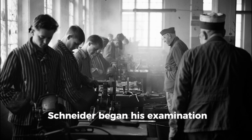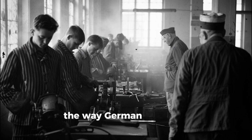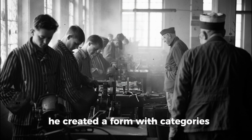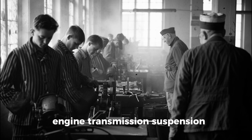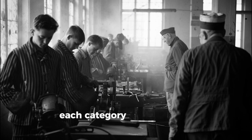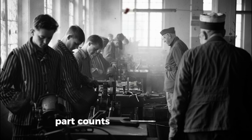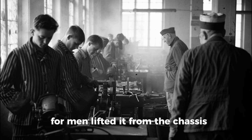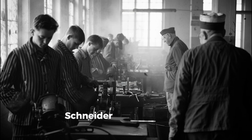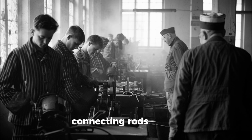Schneider began his examination systematically, the way German engineers approached everything, with methodical precision. He created a form with categories: engine, transmission, suspension, electrical system, body, overall assessment. Each category would receive detailed measurements, part counts, and quality ratings. The engine came out first. 4 men lifted it from the chassis. It weighed barely 400 pounds, and they placed it on a workbench. Schneider disassembled it completely, laying each component in organized rows: connecting rods, pistons, crankshaft, camshaft, valves.